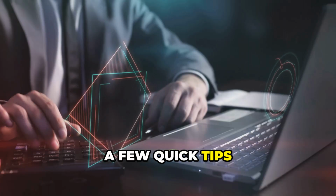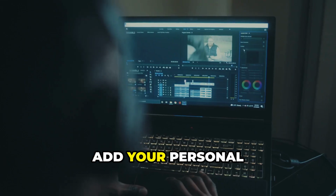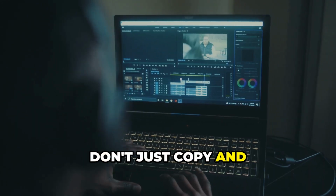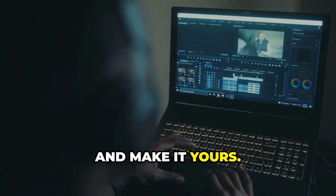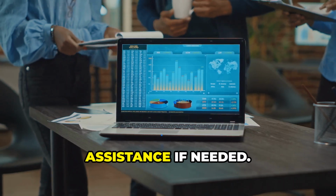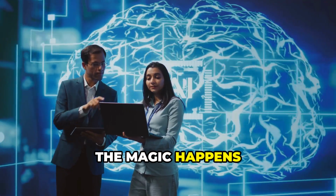Now, a few quick tips before you dive in. Add your personal touch to any AI-generated content. Don't just copy and paste. Edit, improve, and make it yours. Use these tools ethically, and be honest with clients about AI assistance if needed. The magic happens when you work together.